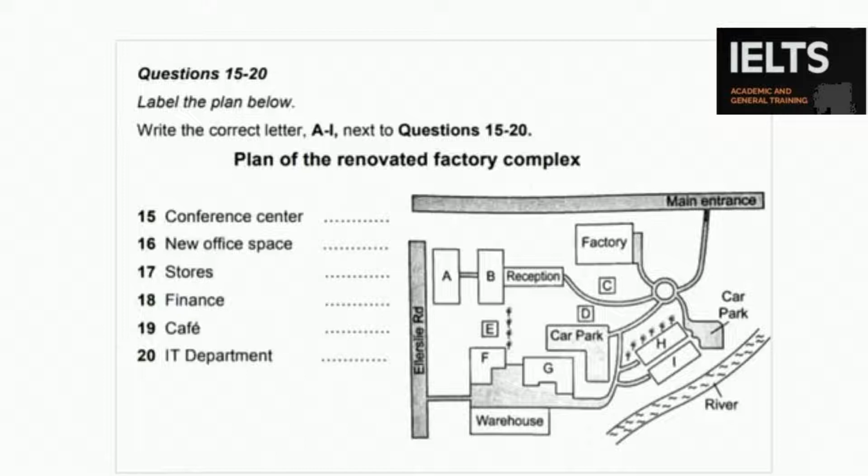OK, so let's look at a plan of the factory complex and see how it's changed. You can see that the main entrance is at the top of the map. Ellerslie Road is on the left-hand side and the warehouse is at the bottom. OK, let's start with one of the new buildings.